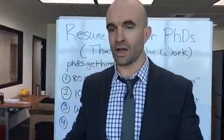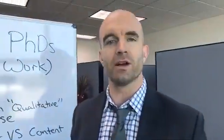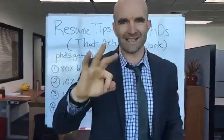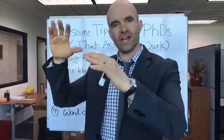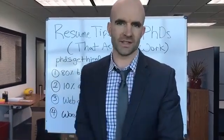Don't just put it into a word cloud. Number 6, format versus content. A lot of people get confused here. The format that you use on your resume is very important. There needs to be a lot of white space. You need to have a professional summary at the very top that highlights your 3 most important career successes, achievements. Okay, then work experience, then education, then technical skills, then volunteer experience, hobbies, awards, etc.